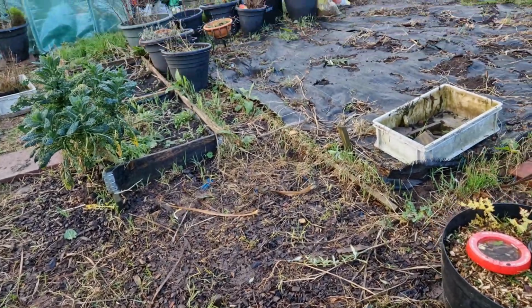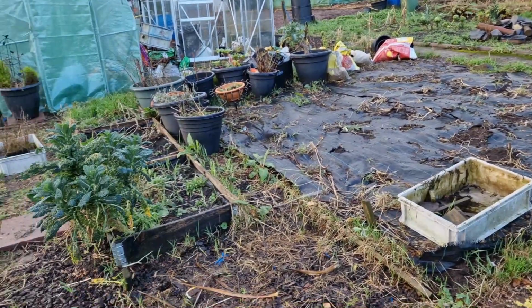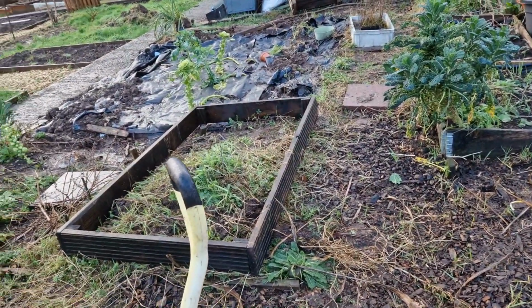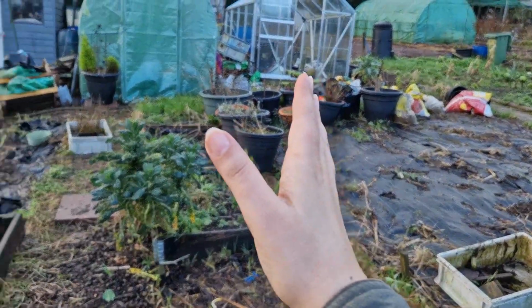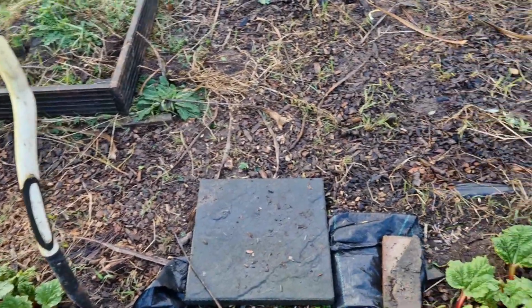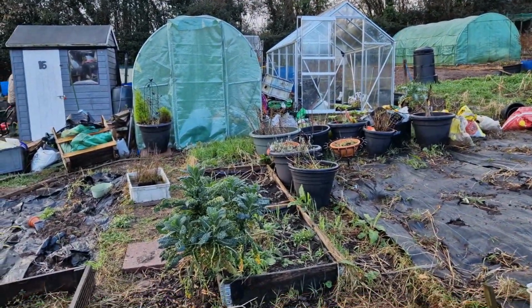So, it's a little bit better than it was earlier. We're literally ripping everything up from here and redeveloping this middle bit. So, from these paths up to the greenhouse and right across and back down. So I can't change the front, and obviously I can't change the back there.